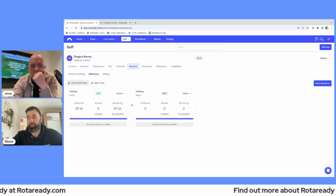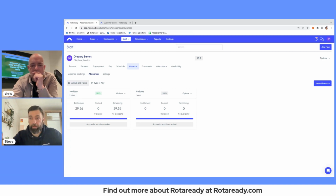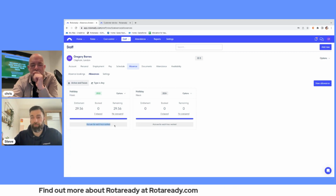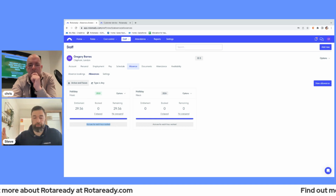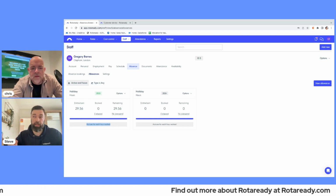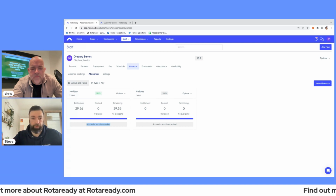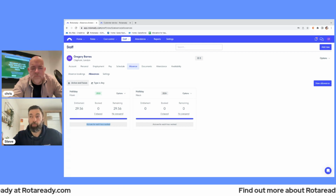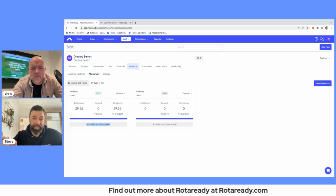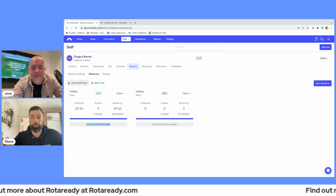Clicking allowances, that's going to let us know how does Gregory Barnes get his allowance. We can see here, he accrues his in hours. So with every shift he works, with every hour he works, essentially, RotaReady is going to calculate that automatically. And if we consider you're doing all your rotas and everything on Excel, this is a big reason why we often get a lot of inquiries from businesses that use Excel, because this is a pain to calculate. So RotaReady will just do this off the bat and calculate it for you automatically.